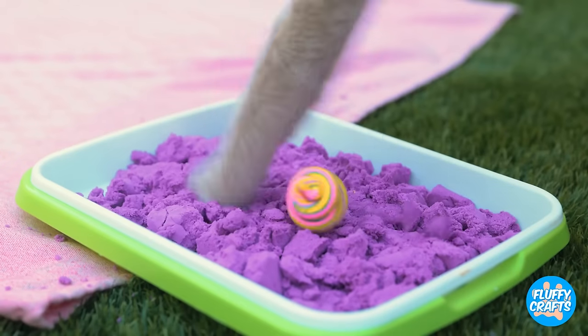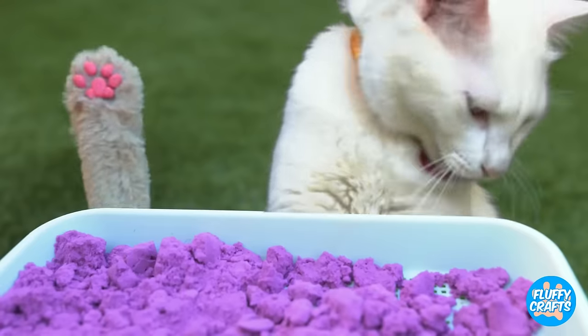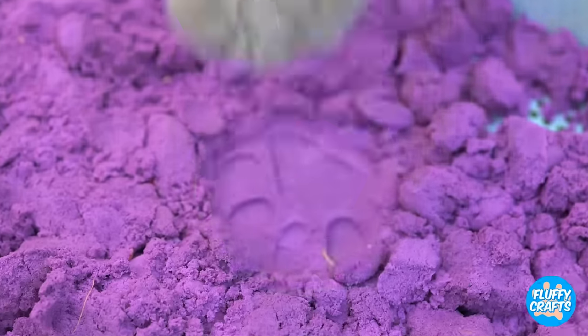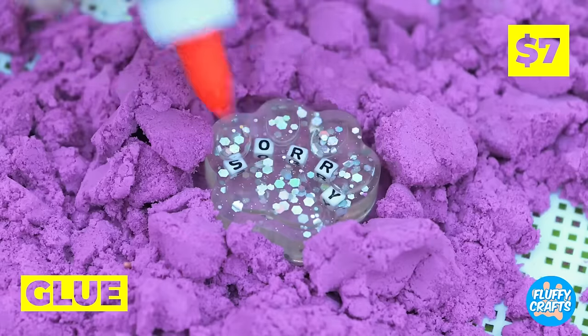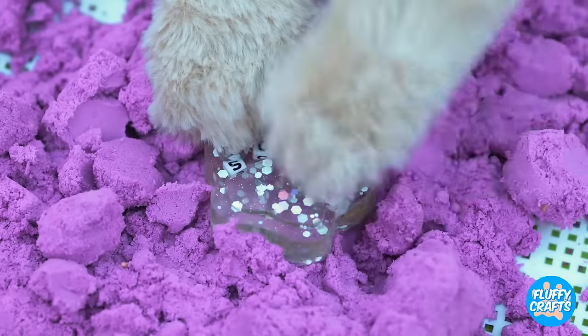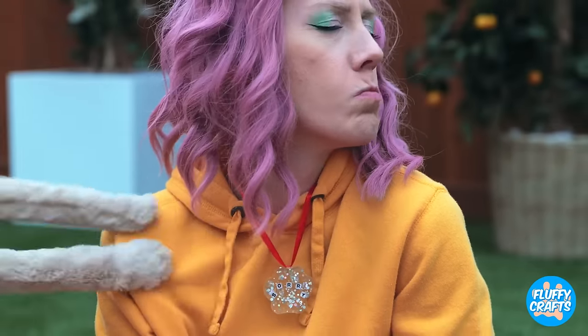Of course, cats prefer the litter box. After all, it doubles as a sandbox. Add some glue and beads. And those paw prints will last forever.